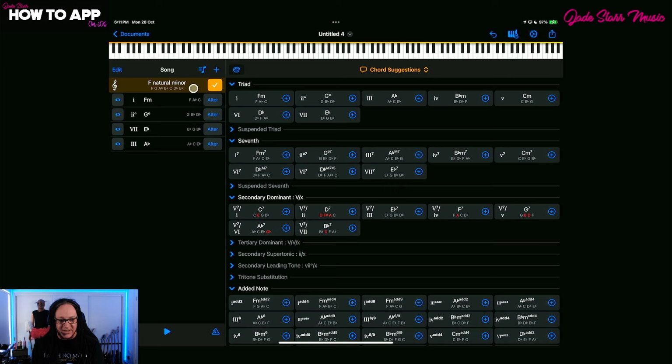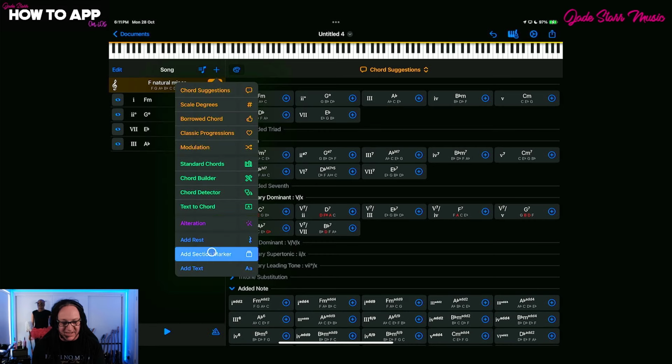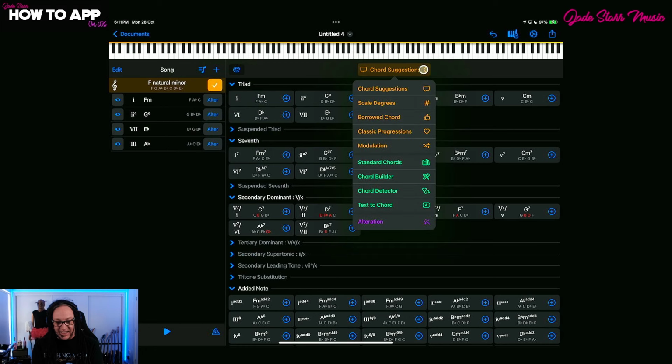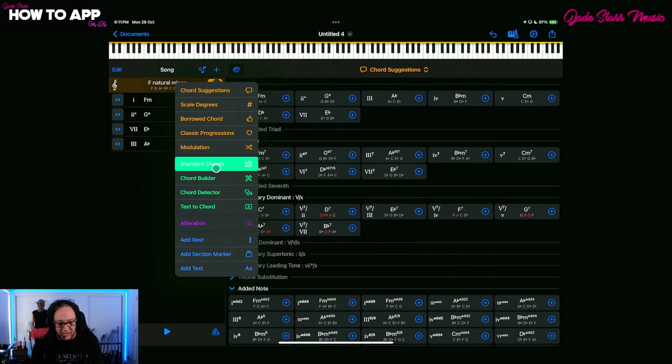Let's talk about dividers. I think that's what they're called. We want to hit up here to our plus section. Hit our plus. And I mean, these are section markers. These are going to be something important that you're going to want to add to build your song, to know what these things are. And you'll notice in here too, when I hit this little plus, we get some of the same options that are in here. So chord suggestions, all this kind of stuff, the standard chords can be found over here as well. All the same things are in there, but down here we can add rests and a section marker and text.